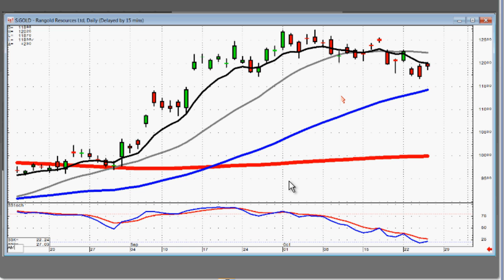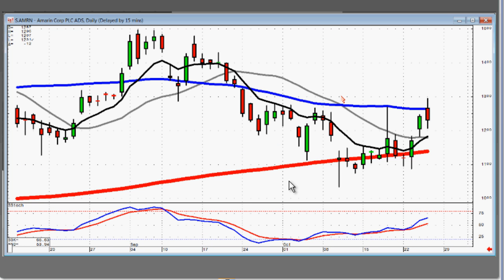AMRN. Having trouble here at the 50, which is obvious, which means they might bring it back down to the T-line and then do a T-line crunch to bring it back up through the 50 again.